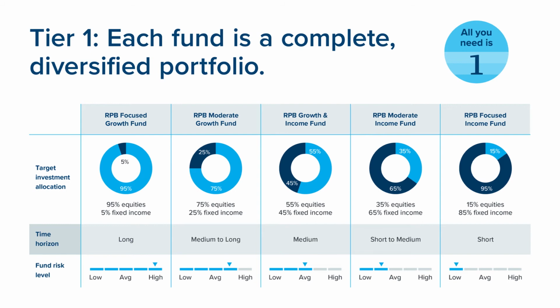So, if you only need one, why are there 5? There are 5 funds ranging from conservative to aggressive, so you can pick the one that best aligns with your risk tolerance and time horizon at any stage of your life. As your situation changes, you can adjust your exposure to risk by shifting to a different Tier 1 fund.